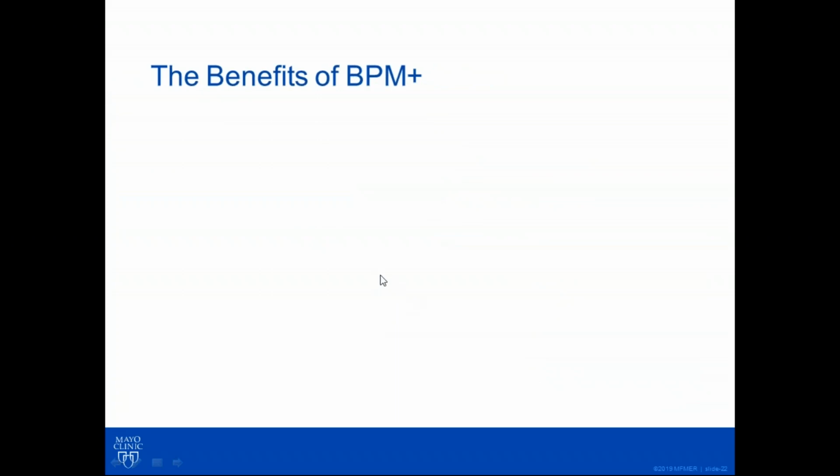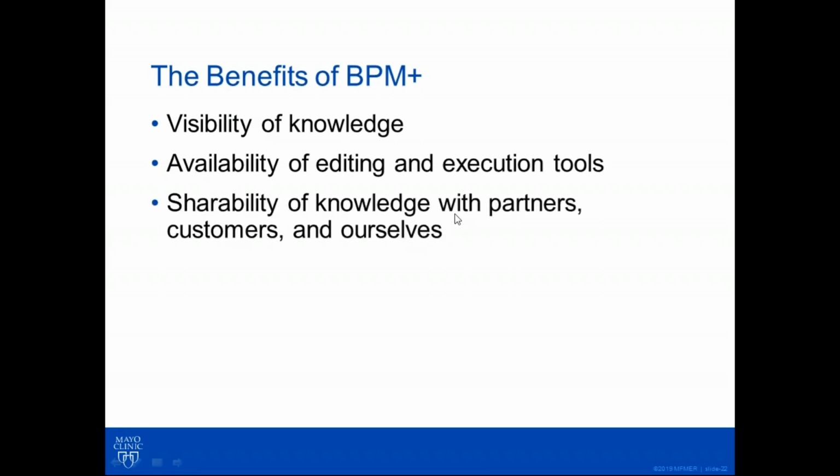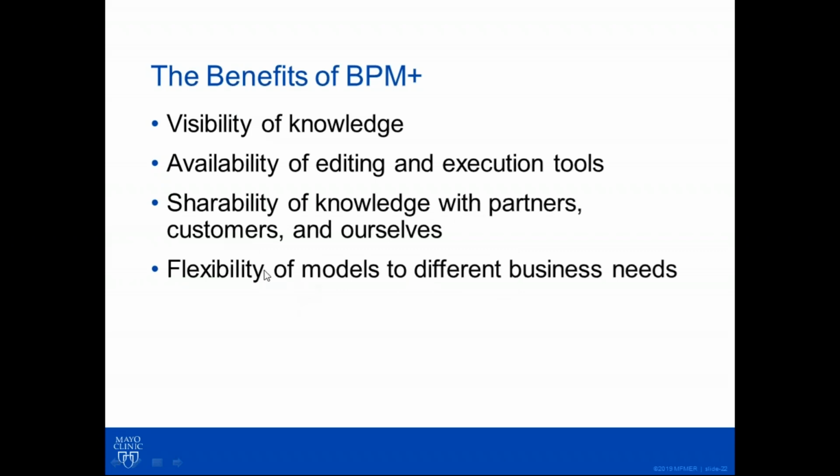The benefits of BPM that we've realized so far are, as I mentioned before, the visibility of the knowledge. It's a mature standard. There are multiple vended tools out there. It's a visual language that is understandable by SMEs, subject matter experts. As I mentioned, there are editing and execution tools out there because this is a mature OMG standard that's been used for many years by many businesses. It facilitates the shareability of knowledge with our partners, with our customers, and internally within our organization. We have the flexibility to model to meet different business needs. These models can be used as the basis for all types of different things other than what I've shown you.